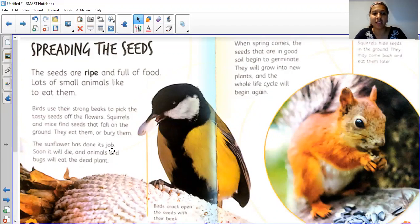The sunflower has done its job. Soon it will die and animals and bugs will eat the dead plant. There's a caption here. Birds crack open the seeds with their beak. When spring comes, the seeds that are in good soil begin to germinate. They will grow into new plants and the whole life cycle will begin again. Squirrels hide seeds in the ground. They may come back and eat them. So these two pages are about spreading the seed.